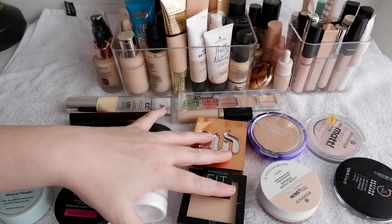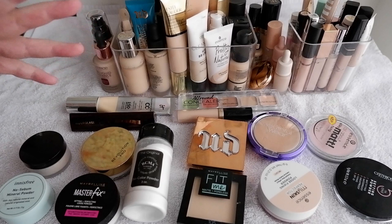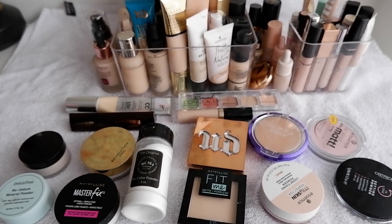I was going to get rid of this much because I just really know what I like in terms of powder. I currently only have one powder that I don't own that I love, which is the Hourglass Diffuse Light Powder. So I've kept 1, 2, 3, 4, 5, 6, 7 powders, and we're getting rid of 11. So that's definitely 2/3 gone. So that's, I think, a good number.